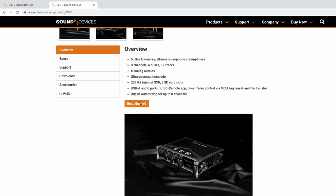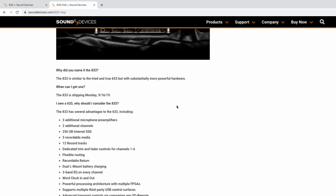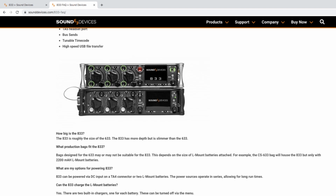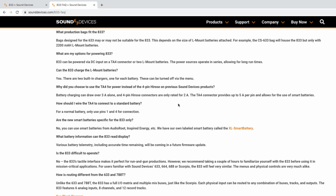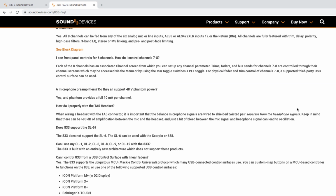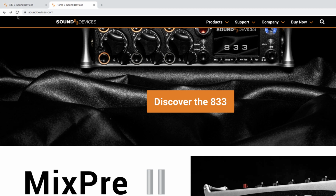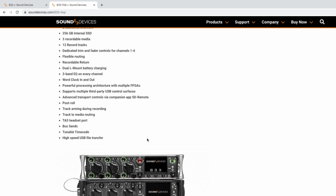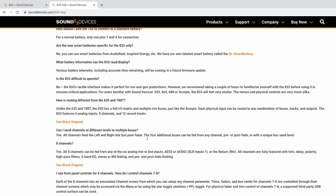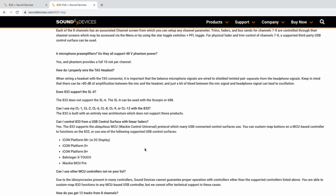Let's go to the FAQ here. Okay. All right. Let's see if we can figure out what panels. I know the Icon M Plus. There's also a Behringer controller of some sort, the X Touch or something. Oh, here it is. Right here, bud. Ah, no. Okay, let's go back here. We had it, and then my browser skills failed us. Let's go to the controllers. There it is. The Icon Platform M Plus with D2 display, which you see quite often on the Scorpio. The Icon Platform X Plus, the B Plus, the Behringer X Touch, the Mackie MCU Pro.